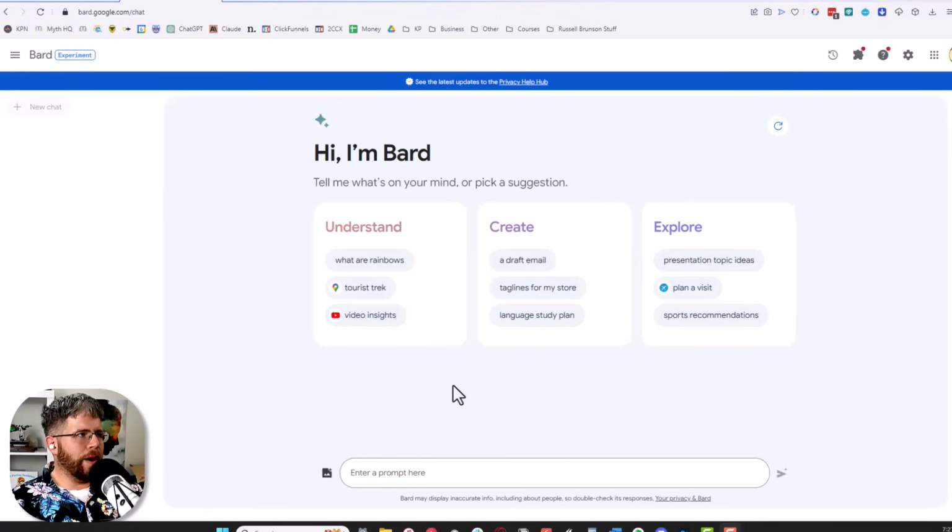Presumably, anything we're able to do in Bard, we will be able to do to an even greater degree once we have Gemini Ultra, probably sometime at the beginning of 2024. So with that, let's dive in. I'm excited. All right, so we are here in Bard, and as you can see, I have no chats here.